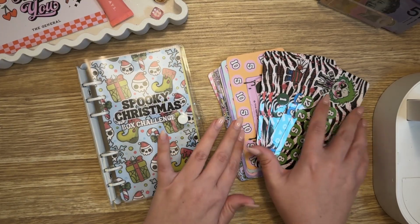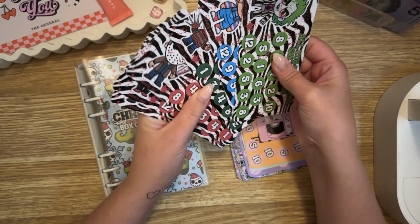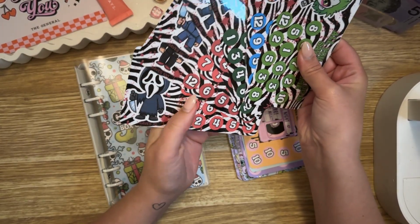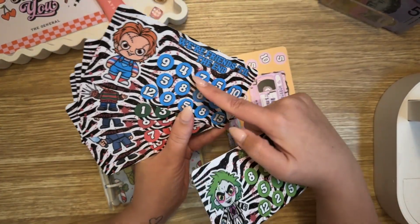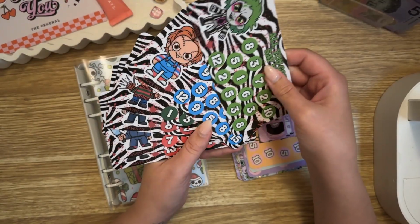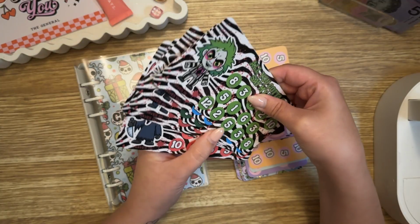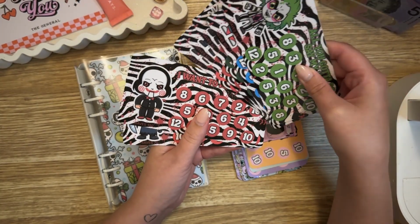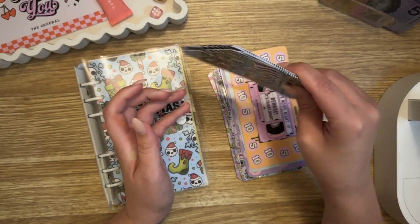Also, let me know which your favorite horror movie king is. I suppose we shouldn't call them kings because they're villains, but I don't know. I think Chucky, like the blue, I really like, and the green. I think that's why they're my favorite. I have not seen many of these movies. The Saw movies really creep me out. I think because I have a really weird thing with torture.